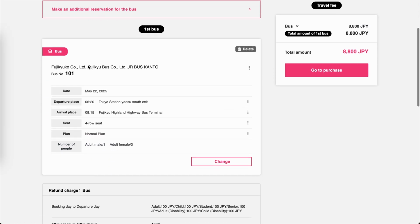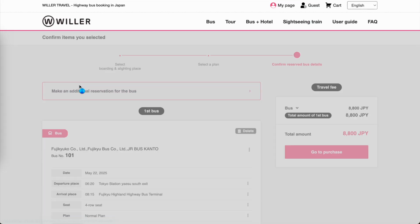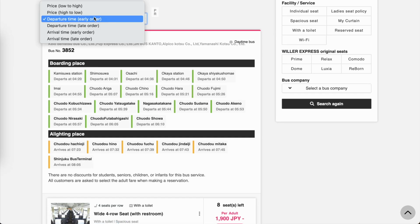Another option for purchasing a round-trip ticket is to go to your cart, then just click make an additional reservation for the bus, and it automatically provides options vice versa. So here, from Yamanashi to Tokyo. It's just the same process. Pick your preferred boarding place and alighting place.